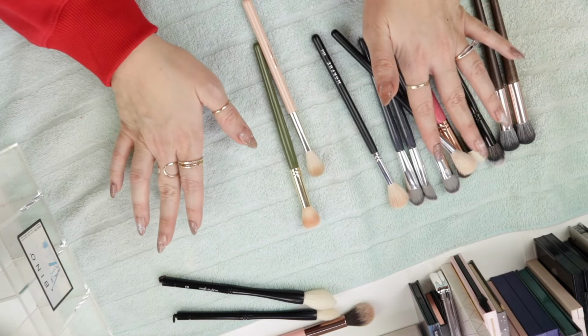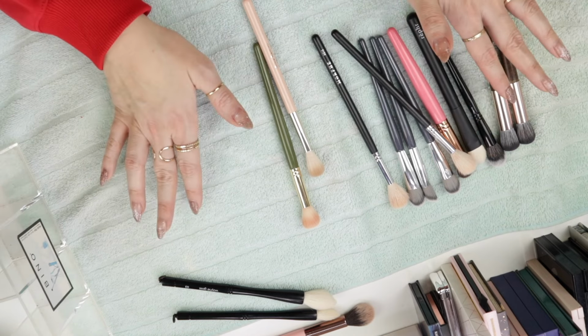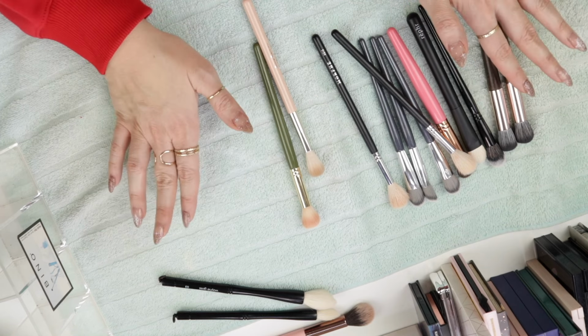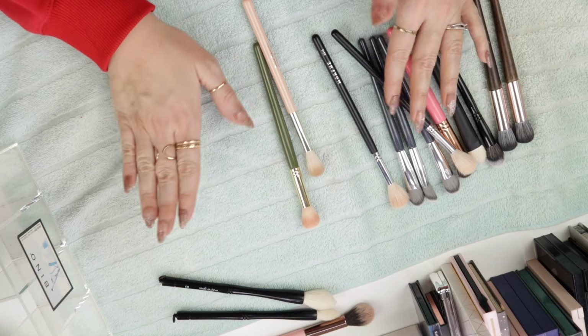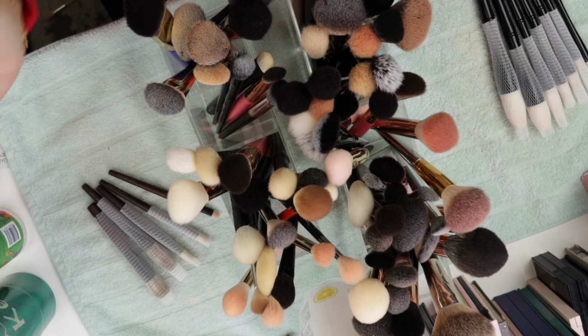Okay, so that is it for face brushes. What I'm going to do is go and wipe down my little containers here and try to get everything organized. If I feel like I still have too many brushes, I might cull the herd even more, so I will be right back with an update. All right, while we were away, here's what happened.